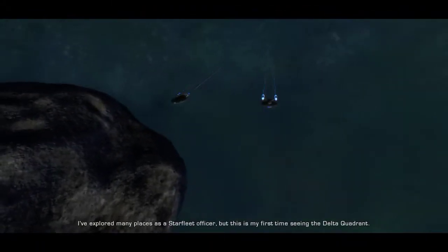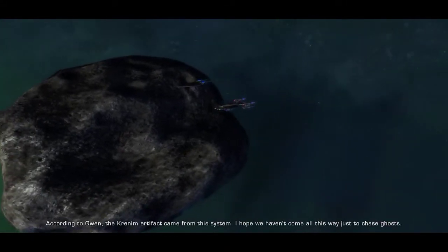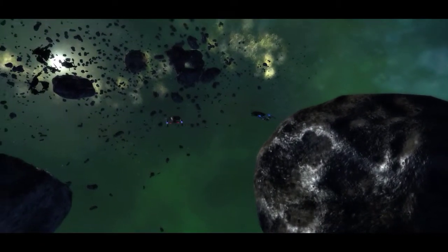I've explored many places as a Starfleet officer, but this is my first time seeing the Delta Quadrant. According to Quinn, the Krenim artifact came from this system. I hope we haven't come all this way just to chase ghosts.